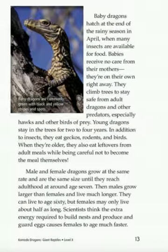They climb trees to stay safe from adult dragons and other predators, especially hawks and other birds of prey. Young dragons stay in the trees for 2 to 4 years. In addition to insects, they eat geckos, rodents, and birds. When they're older, they also eat leftovers from adult meals while being careful not to become the meal themselves.